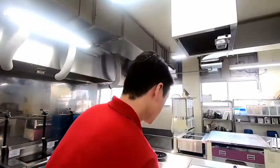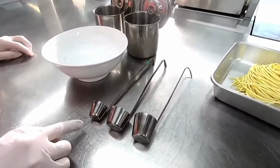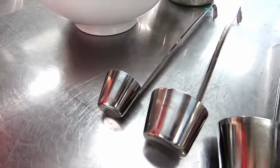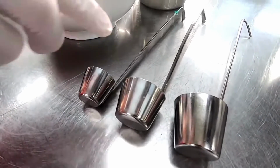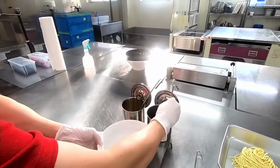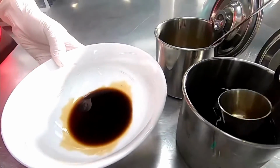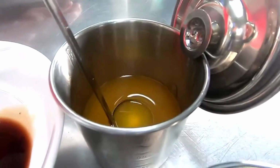Next, the flavoring sauce. So I have 3 different sizes of scoop. So the smallest one is going to be for the mild, less motodare, and the larger one's going to be for the stronger flavor. So I'm just going to make it regular. So I'm just going to take the medium-sized scoop, and I'm going to take 1 full scoop of this motodare, shoyu, soy sauce-based motodare.